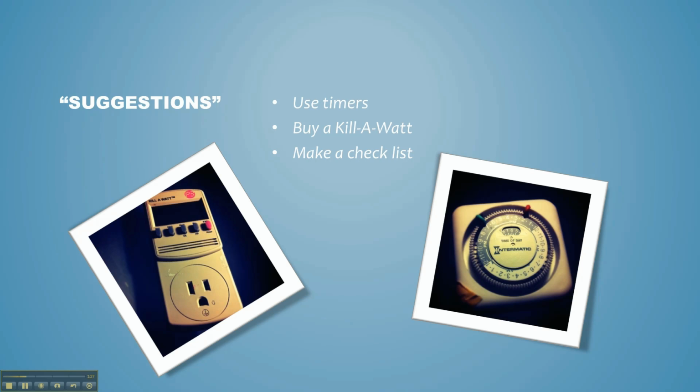Buy a kilowatt meter. I love these things. You plug them in, you hit a button, and it tells you exactly how many watts a certain appliance would use when it's on. Make a checklist of things to do on a smart day. It's very helpful, so you can go running around the house unplugging and turning certain things off before a smart day starts. It sounds stupid, but it does save money.